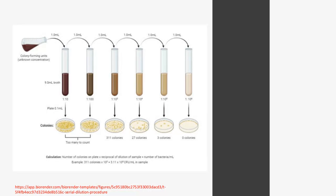This picture here shows a little more what a serial dilution is, and it is a series of dilutions used to reduce a dense culture of cells to a usable concentration. Each dilution reduces the concentration of bacteria by a specific amount, and then that specific amount would be looked at on an inoculated plate, and that would be one that is within 30 to 300 CFUs. This sample then can be used to calculate the number of CFUs in the original sample.